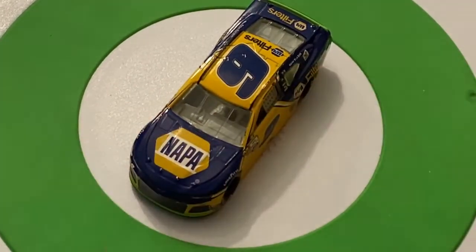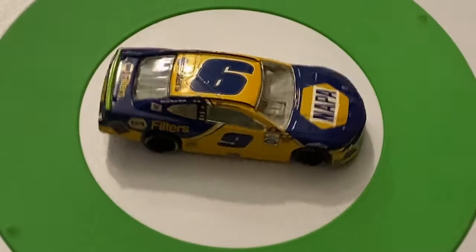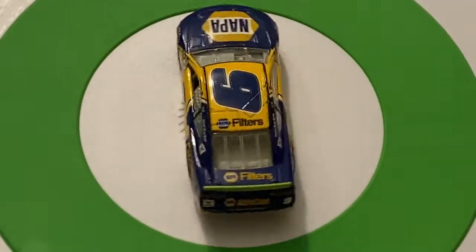Let me know in the comments. Do you like the blue and yellow or no? Or do you prefer the blue and white? But yeah, I really like this Chase Elliott scheme.